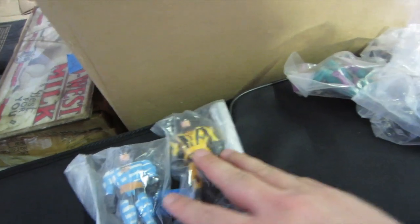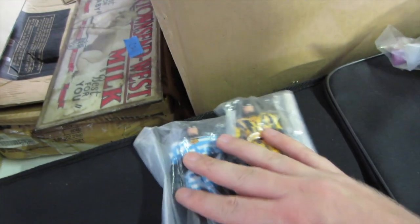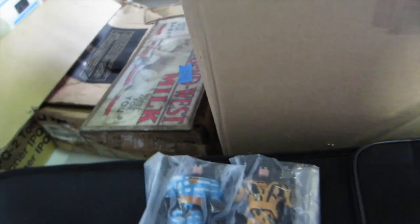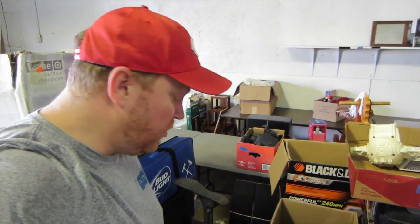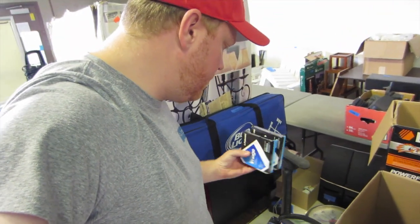I guess the guy he got them from worked for Kenner and was based out of Cincinnati, so I guess it makes sense that the guy was selling the stuff here out of Cincinnati since that's where Kenner is. Somebody brought in some Polaroids and some film as well.